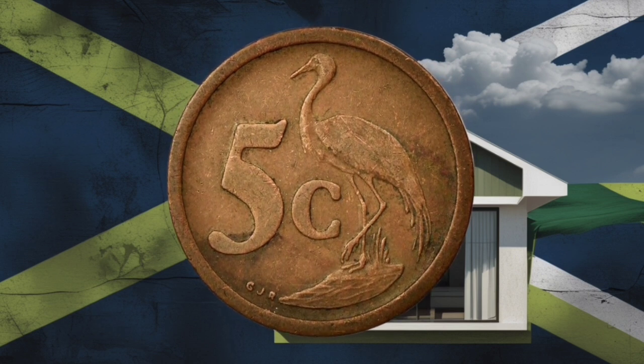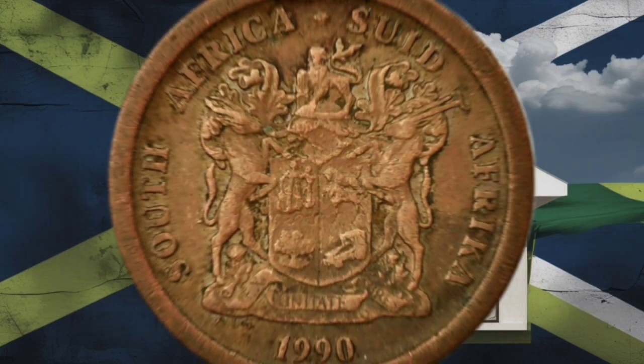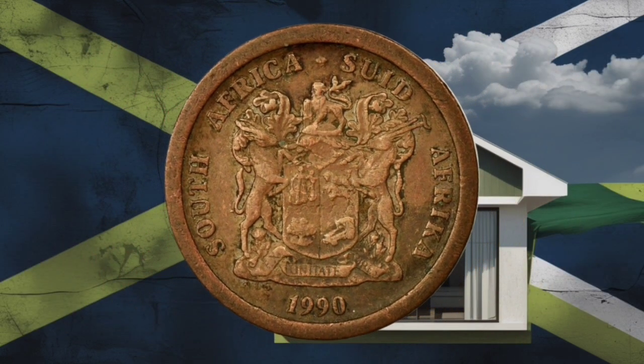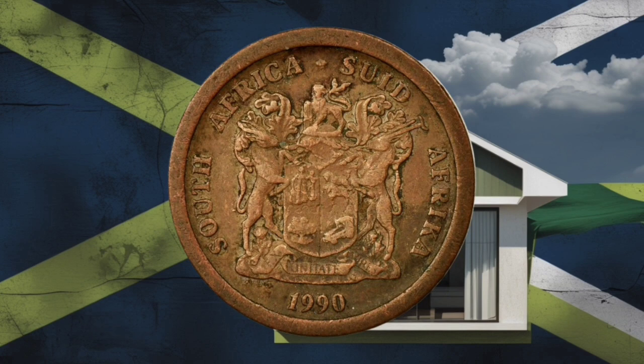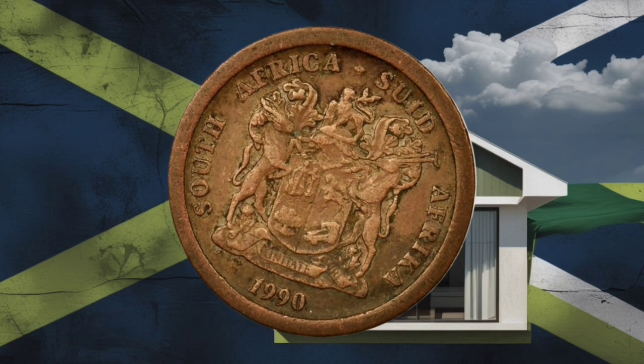Storage is important when it comes to preserving value. These coins are prone to tarnishing over time, especially in humid conditions. To preserve them, store them in acid-free coin holders and keep them away from excessive moisture and direct sunlight.